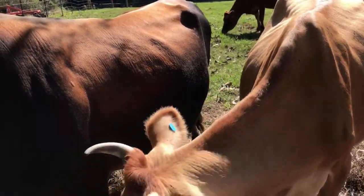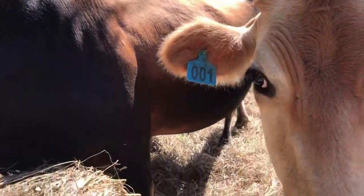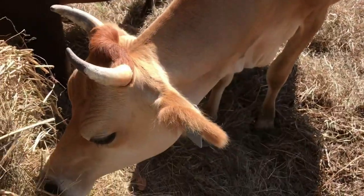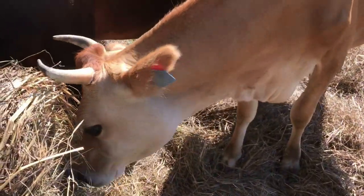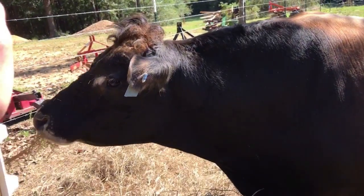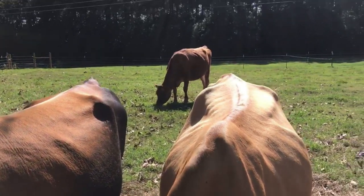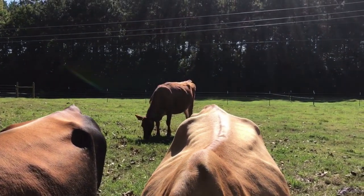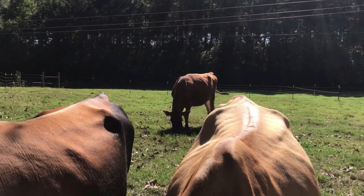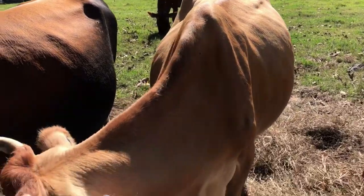If you want to go back and watch what rotational grazing does, and also keeping them on fresh new paddocks, along with our natural fly spray. I don't know if you've ever tried our fly spray, but it does well, and you see there's no flies flying anywhere, and it's warmed up to about 75-80. So it's warm enough for flies to be out, but they are not out.